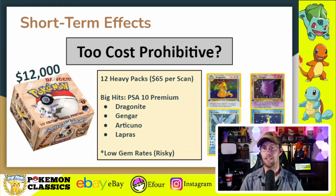Now, there are a few hit cards to be looking for, like Dragonite, Gengar, Articuno, and Lapras in Fossil set, but the problem here is that every one of those cards is dependent on a PSA 10 in order to earn a premium and justify the cost of opening those packs.